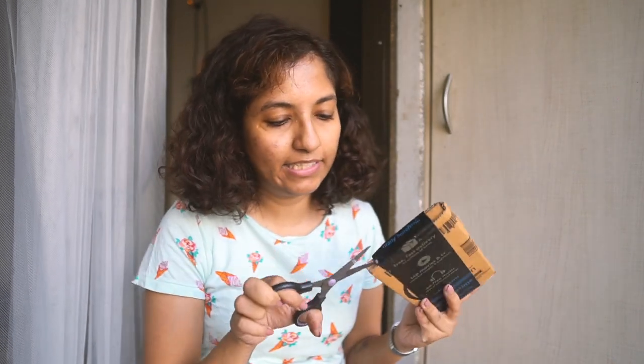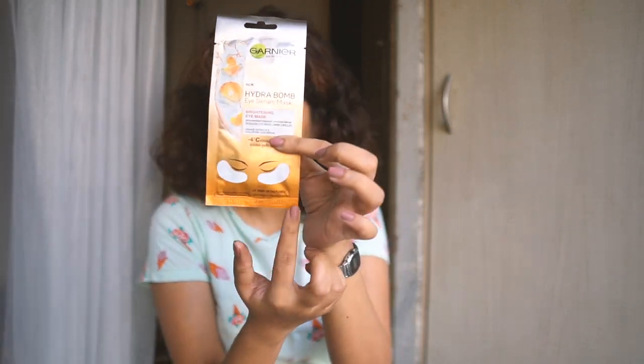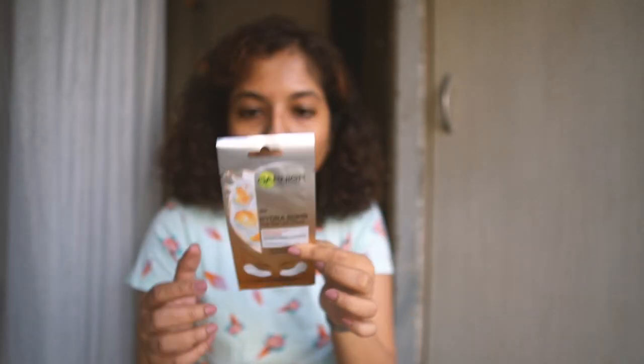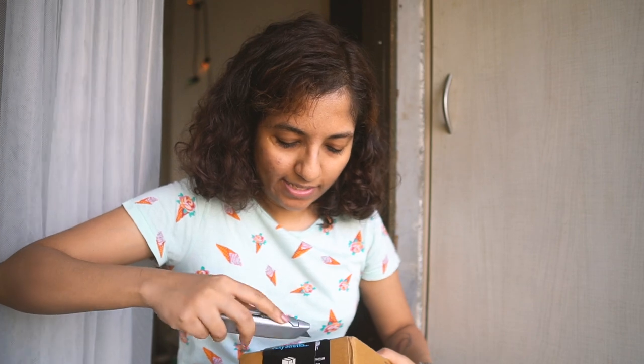Now we're gonna open this small little box. Oh, so what I have in here is an eye mask that I bought from Garnier. It's for the under eye region, as you guys can see at the bottom of the pack. And this is something that's available in India, but it's imported. I saw this online and it makes some really, really tall promises. So I thought I would just purchase it and I might review it on my main channel really soon. Let me know if that's something you guys would like to see. There is another variant also of the mask available, which I've already ordered, but that one will come in a few days.